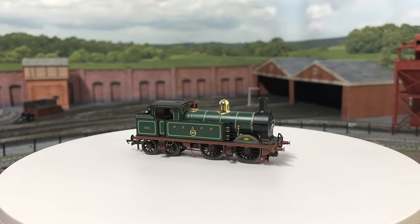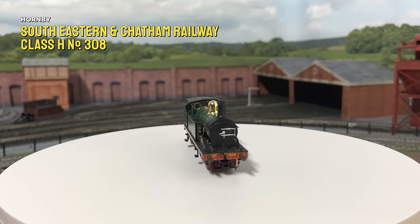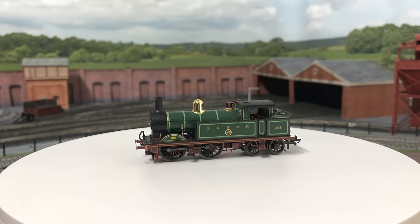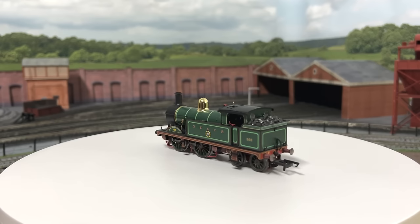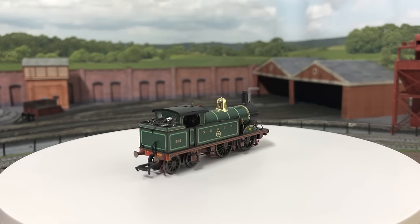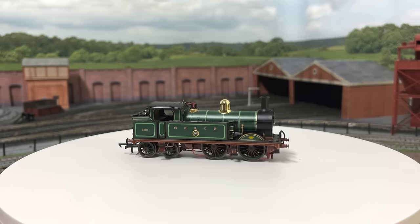Another example of looks fantastic, but isn't very well made, Hornby's H-Class, number 308. I love the way this one looks. I've never seen a shinier dome on a model train in my life. It's a pretty limp model though. It weighs nothing, and its performance is inconsistent. It doesn't go very fast at high speeds, and it can barely pull anything. Sadly, I don't run this one that often.